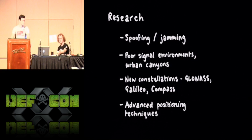And another huge area of application is research. Spoofing and jamming, you may have heard about Todd Humphreys and the University of Texas at Austin, their recent demonstration of bringing a drone out of the sky with spoofing. There are many cases of very simple jamming devices. Airport. Yeah.